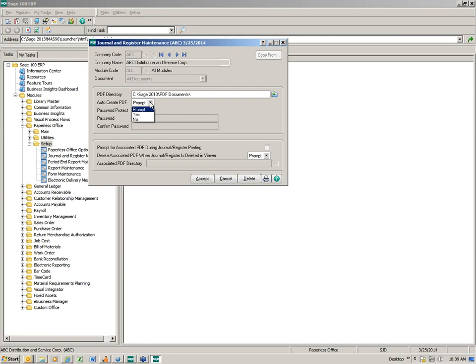Your next prompt is for auto-create PDF. Now, my personal opinion, I don't like prompt, because then the user has to make a decision. I don't want them to make a decision. I want the system to automatically create it, because inevitably, if they're prompted, they may say no, they may say yes. In my world, I want it to automatically create the PDF, because then I don't have to think about it, I don't have to worry about it.